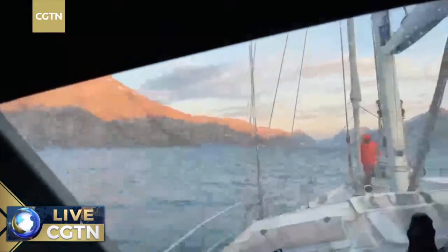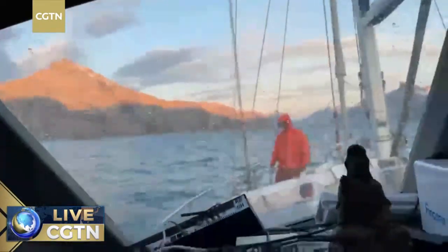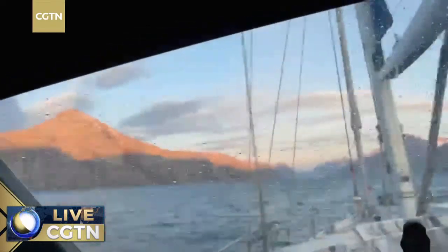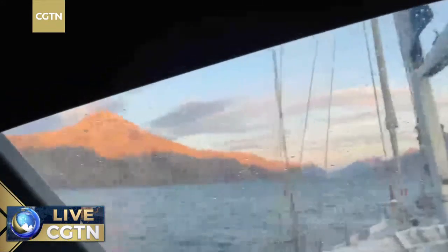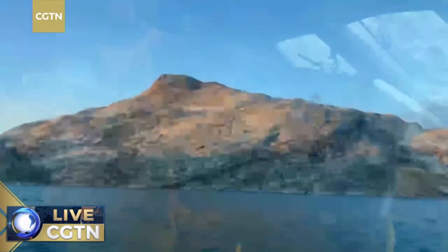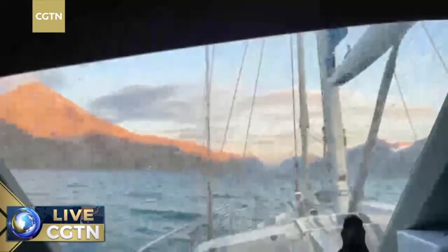That was when we took the Northeast Passage. We were entering the territorial waters of Russia through the Northeast Passage. The reason we stopped there was to obtain a permit. We stayed there for about 1 day, and we were able to obtain the permit.